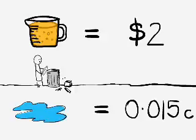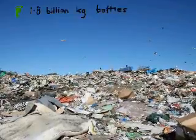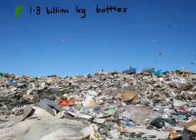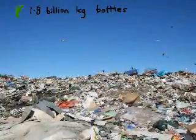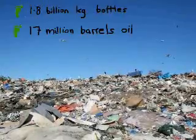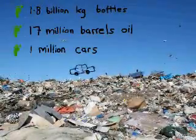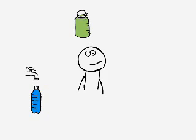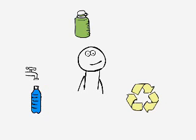Take a look at these figures. Every year in the world, 1.8 billion kilograms of empty plastic bottles are discarded in landfill and street litter, requiring 17 million barrels of oil to produce. That's enough to run 1 million cars for a year and produces nearly as many polluting emissions. So, consumer, what can you do to help? Refill your water bottle, buy a non-disposable version, and recycle your plastic. Don't landfill.